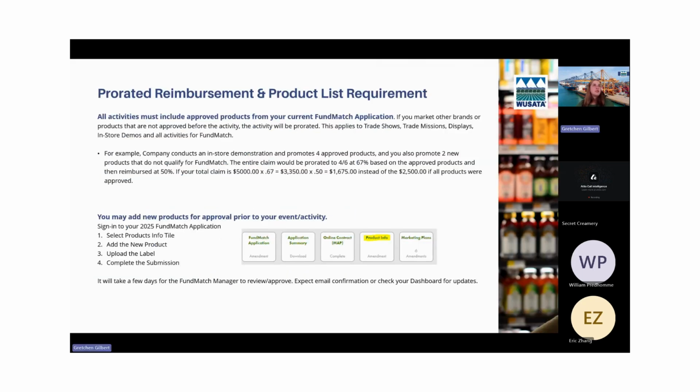Something else I wanted to mention regarding having all of your products approved beforehand is proration. So, like I said, all of your products must be approved in your FundMatch application before the activity occurs. If you market other brands or products that are not approved in your application before the activity takes place, it can be subject to proration. This applies to all sorts of activities and marketing expenses, including trade shows, trade missions, displays, and in-store demos.